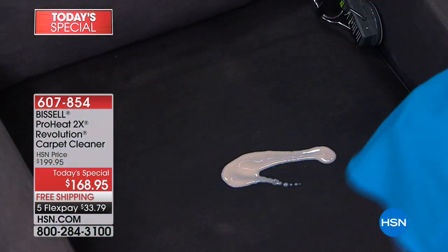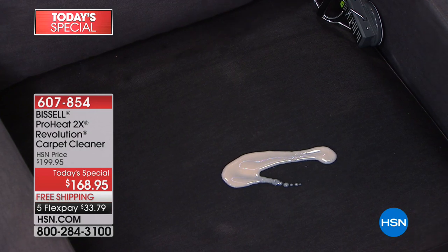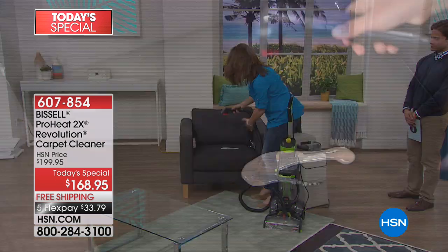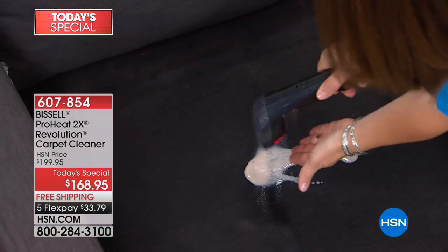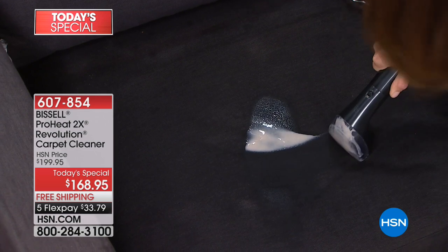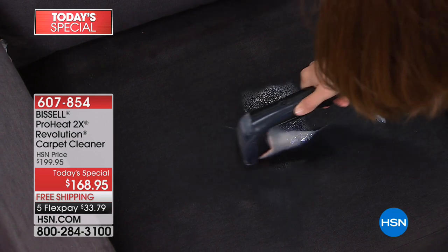So let me lean right over here. Now watch. You turn it on. You're going to get that same amount of power, and this is going to be our tough stain tool. So watch. I'm just going to apply the formula here. So this was yogurt, which is pretty bad. Look what you're able to do. You apply that formula.